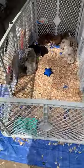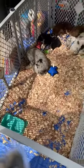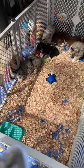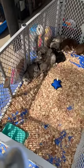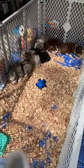Hi, how are you? What are they? Mini Aussies. Okay. How much are they? 500. Okay. How old? 7 weeks. Okay. And what registered? ASPR. Okay.